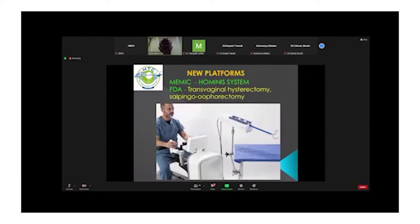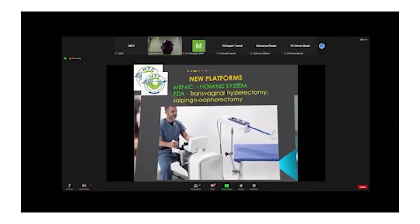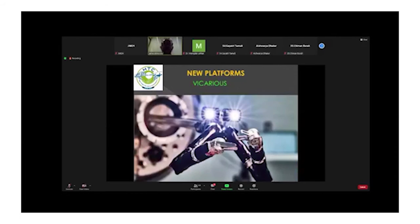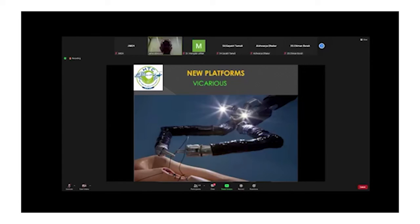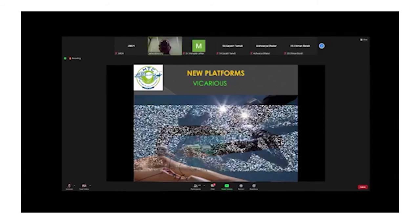We have including one, the MEMIC, already approved by the FDA. It's specialized in transvaginal surgery. And I think this one is really amazing. It seems a small creature, the Vicarios. It's already entering the market, here in Brazil also.